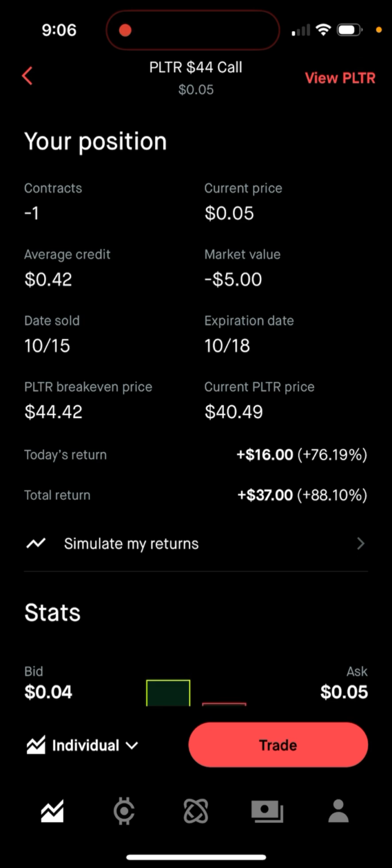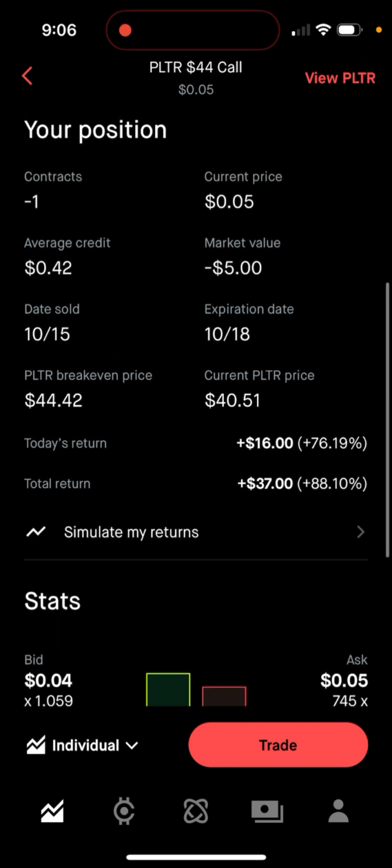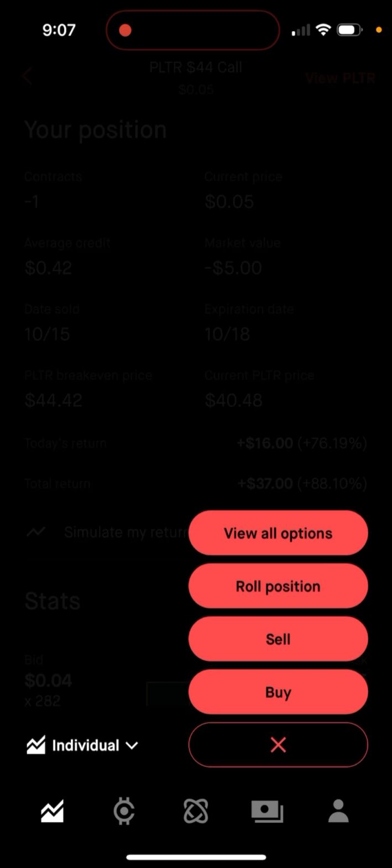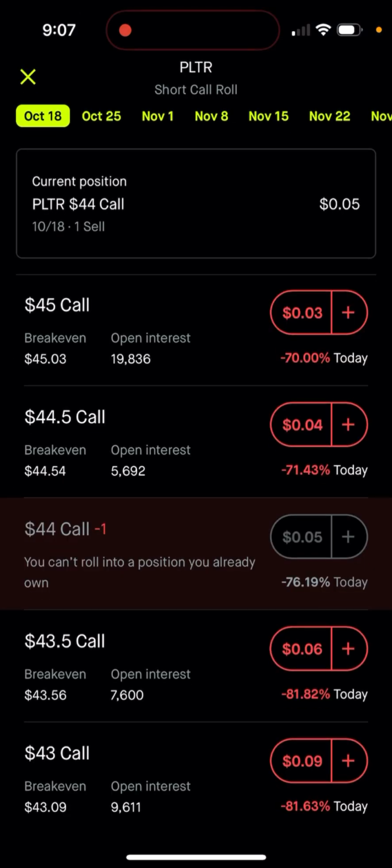All right, so let's see. We're going to roll this position. My intention is to roll this out for another week. This really was just to simulate the roll. I really didn't care for this covered call. So this is how rolling the covered call works. You go to roll position. I have my $44 covered call expiring this Friday. It expires in 2 days and it's worth $5.